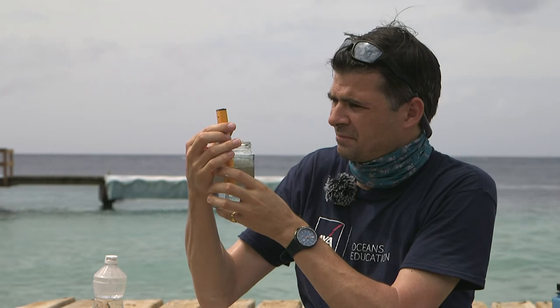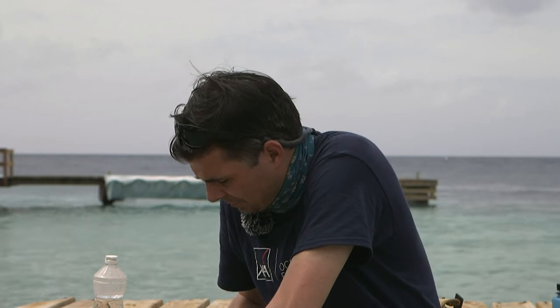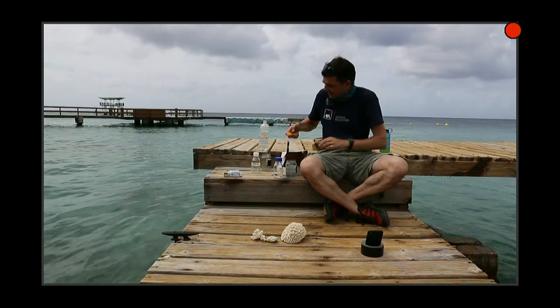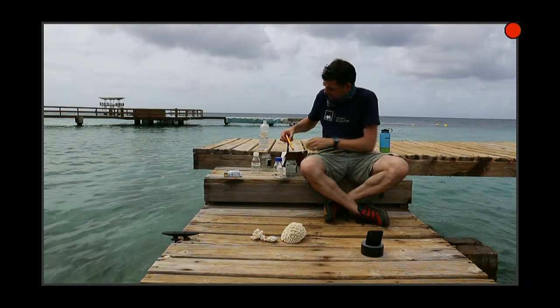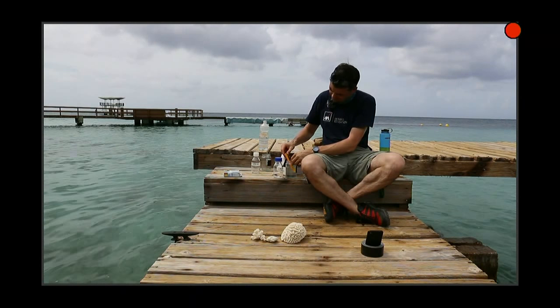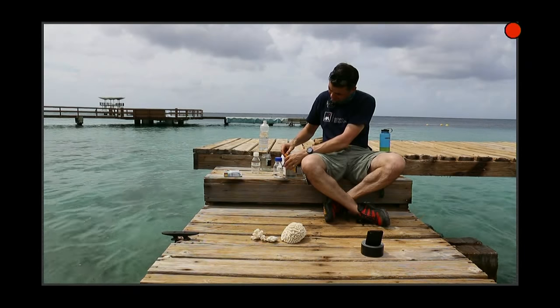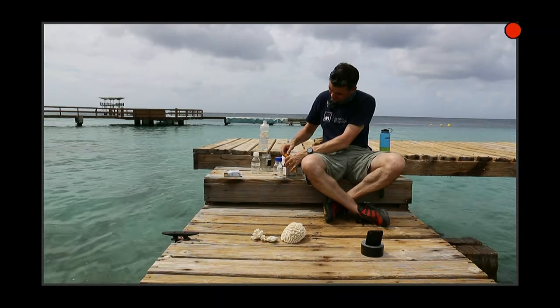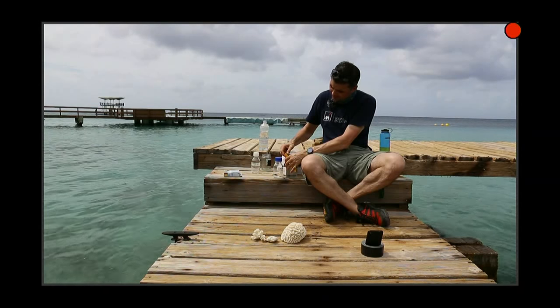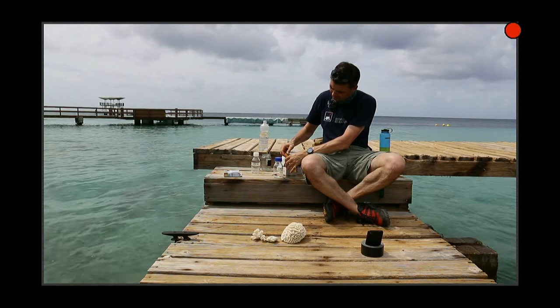Okay. Now, the weird thing is however many times I calibrate my pH meter, I need to turn it on and off again. There we go. And so we're just going to get that first reading from here.